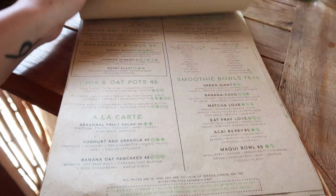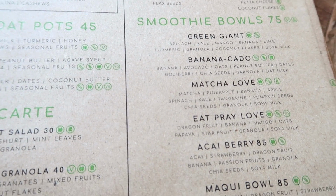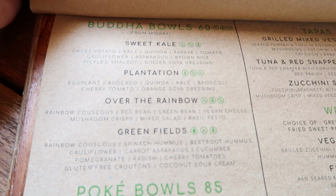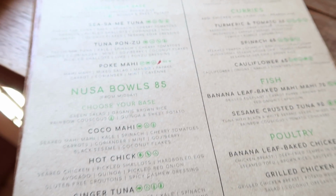And this place I think is known for their smoothie bowls. So there's a lot of options on there, but they also have Buddha bowls, which is one of my favorite things that I've been eating every day. So I'll probably get one of those. They also have poke bowls, tons of options.